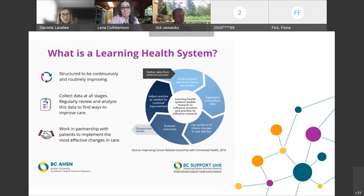And I think you saw some examples of how the patient-centered measurement team are using the data to inform the work that's happening there. And most importantly, and I think speaking to the support unit audiences, is that it's in partnership with patients to implement the most effective changes in care. And I actually think in Canada and across the SCPOR funded work, we're well poised to really think not just as learning health systems, which has traditionally taken the lens of the health system, but more patient-oriented or person-centered learning health systems, because it really does ensure that patients are partnered in the work that we do moving forward.